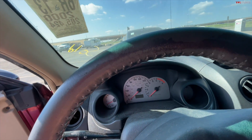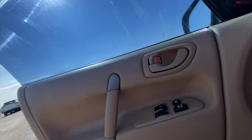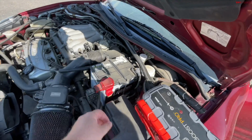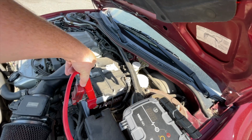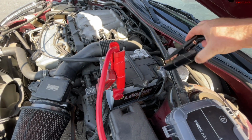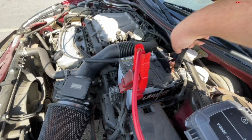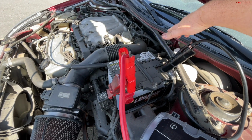Let's hop in and see if it'll start. Oh yeah, it is completely dead. Well, let me grab my bag of goodies. I'll grab my jumper and we'll get going. Alrighty, so I got my little jump pack. We got the battery exposed here. Let's hook it up and see if this battery is reading anything at all. Yeah, man, this negative terminal is kind of in a weird spot. I guess I'll try and click it on. Sorry guys, this is kind of hard to do one-handed, but that should be good.